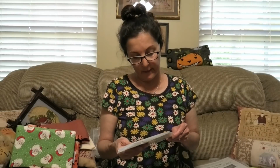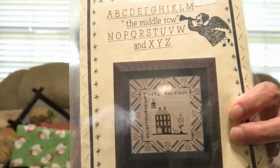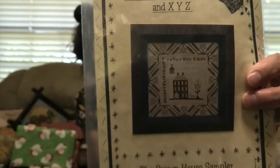This is the Brown House sampler by, it says The Middle Row. I thought this was beautiful. Look at the border. I've never seen it. Yeah, there's something about this one I like. So this is a keep. Christmas is a keep. Those are not.